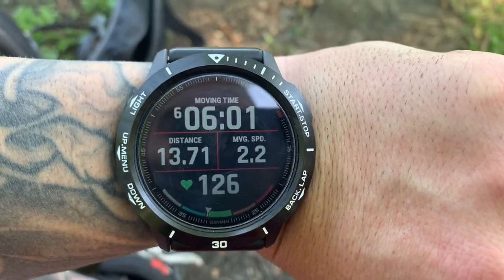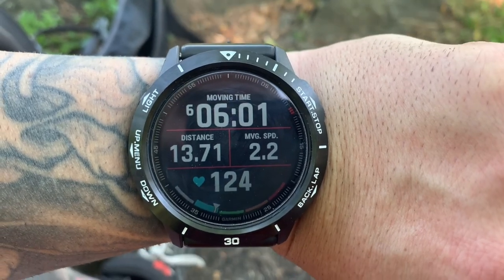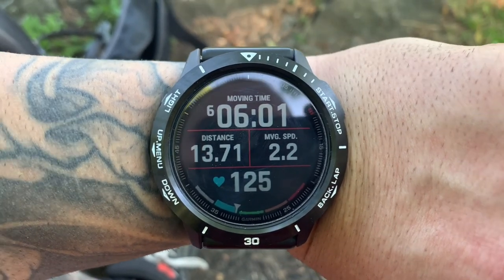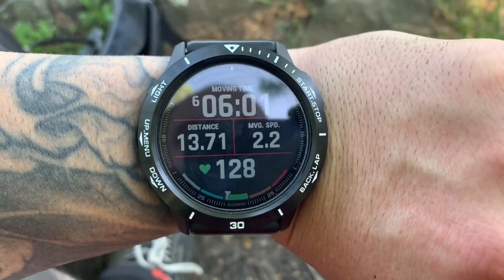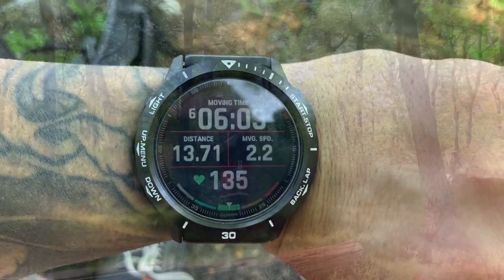So we are at camp, 13.7 miles today, a little over 6 hours. I am beat, ready to set up the hammock and cook some dinner.